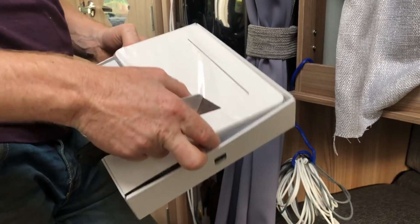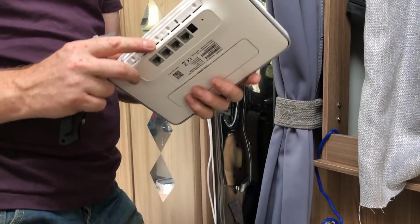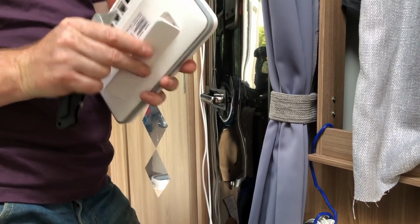There it is. That's awesome, a pretty light little box. There's the power. Where can we mount this? You need to mount it so we can get to it easily.